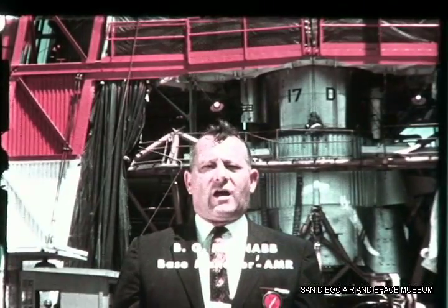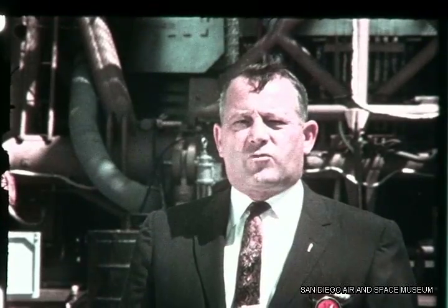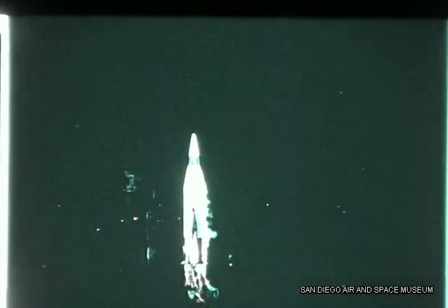A major highlight of the quarter was a successful flight test program conducted at the Atlantic Missile Range. As a result of improvements in missile reliability, major advances were made towards the goal of an operational weapons system. The first Atlas launch this quarter was 8C on July 21st.